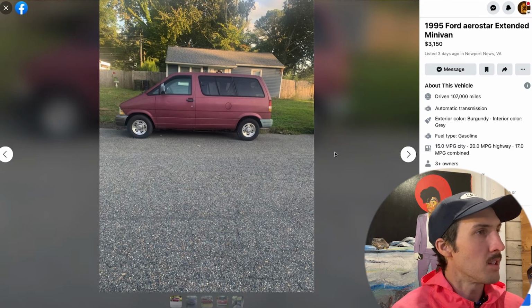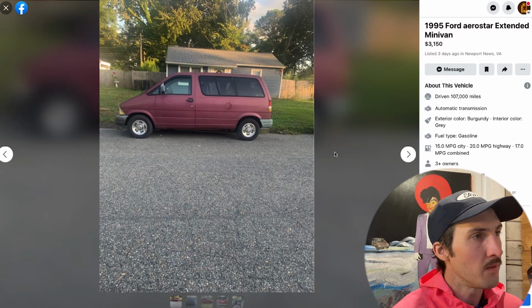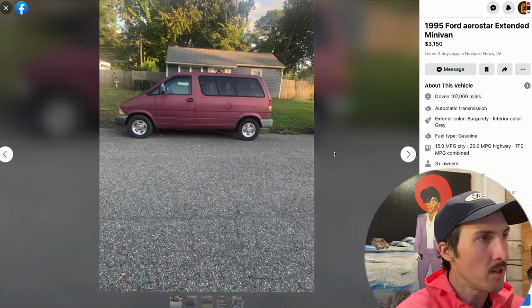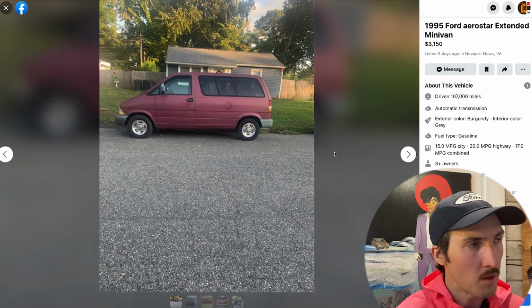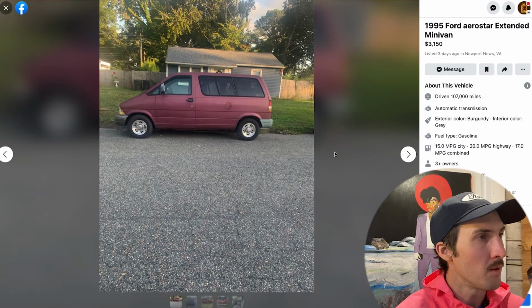It is, of course, the standard length minivan listed in Newport News, Virginia, for just $3,150. Now, this is sort of a middle-of-the-road price. Anything above sort of $2,500, we're getting into, you should expect a little bit from your Aerostar in this category, I would say.